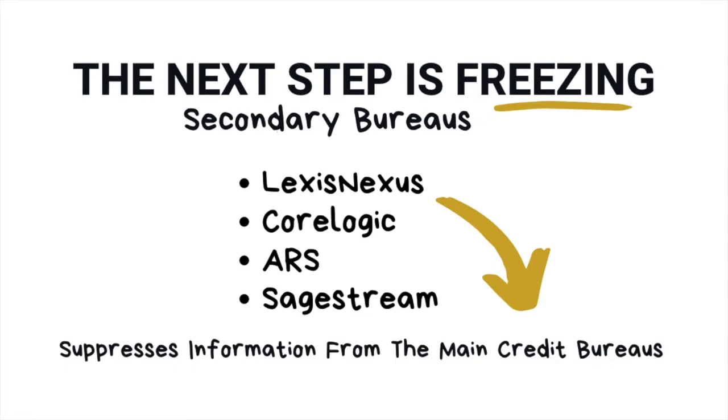So the next step in your credit repair process is going to be freezing the secondary bureaus. The secondary bureaus are LexisNexis, CoreLogic, ARS, SageStream, and there's a few more. Now, these are secondary credit bureaus that house our information. So if you've ever disputed something and it came back verified, right? It's because the credit bureaus are typically going to these secondary bureaus, getting the information, and sending it back to you saying it's verified. But lo and behold, this whole time you had the option to opt out of the secondary bureaus and actually suppress your information from being shared. So most people don't know this. They're going out here trying to dispute these items, but they're coming back verified all the time.